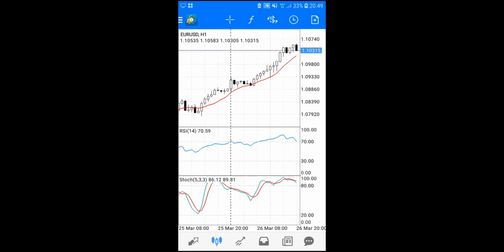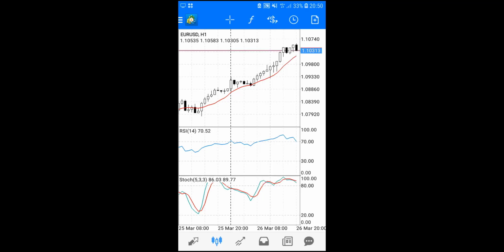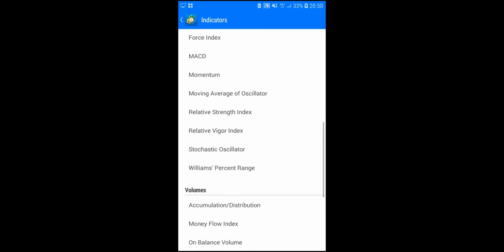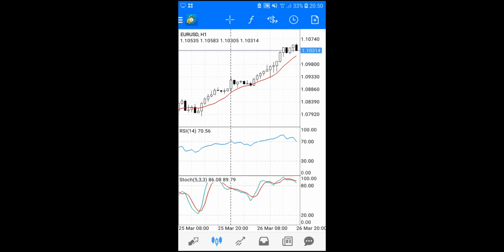We can click the clock icon and change the time frames from 1 minute charts to monthly charts. We can change the symbol by pressing the S icon, which means we can look at different things in our watch list. And we can also click on the F icon, and this helps us put on different indicators. So if we click here, for example, we've got all the popular indicators, Bollinger Bands, moving averages, MACD, and many others.